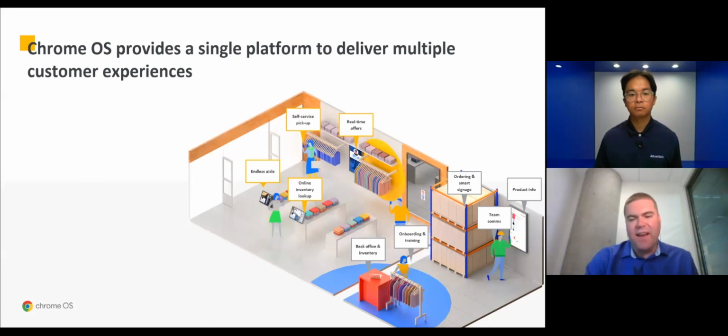And just to kind of highlight where, in a store context, we see a lot of uptake from our customers with ChromeOS. The kind of product navigation, inventory lookup use case has been very, very popular with our customers, especially larger retail type of environments or warehouse environments where a customer might be looking to locate where something is. That's an amazing use for an all-in-one panel machine running ChromeOS.